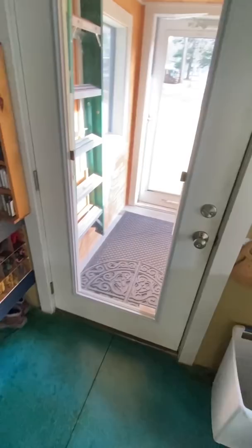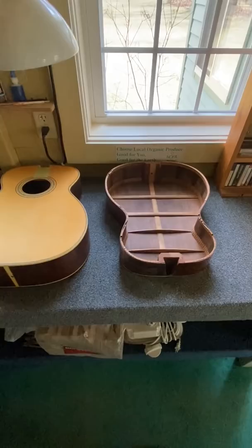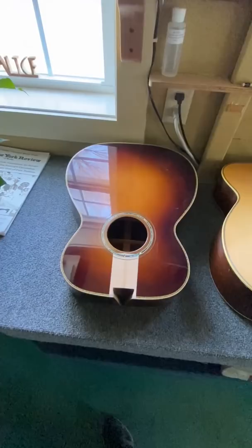This is going out to the front of the workshop. This is the OM28 cutaway, X cutaway, was a cutaway that you asked about. Not too much has changed on that. This is another conversion.